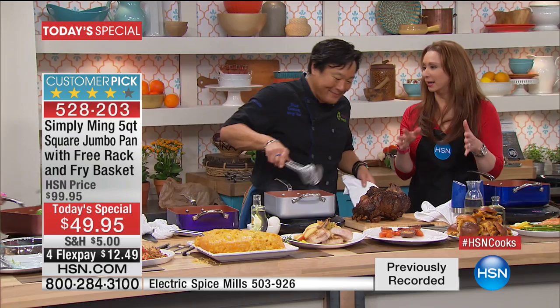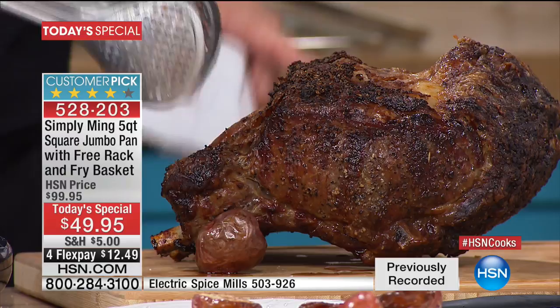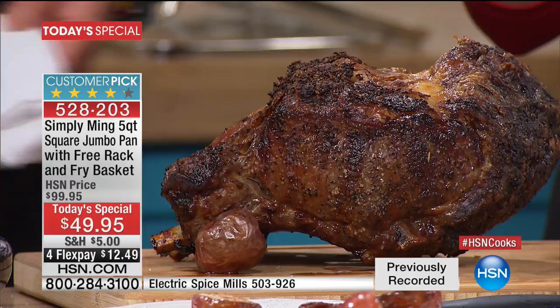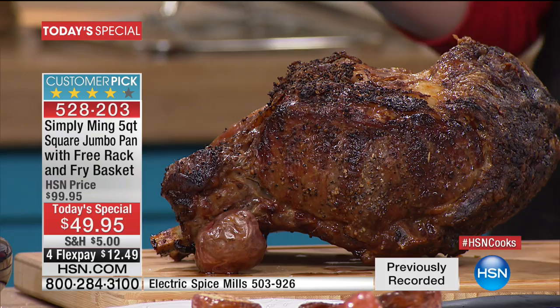I'm not stalling to slice this, but this is just a cooking tip. When you have a big piece of meat, if it's a pork or a chicken or something like this rib roast, let it rest for at least 5 minutes. Absolutely. But boy, when you see that caramelization, Chef, that is beautiful. You can see how evenly browned it is. And that's just it, whether we're pan frying, shallow frying, or baking, you get that even heat conductivity with this.